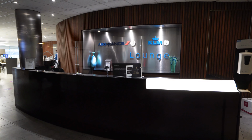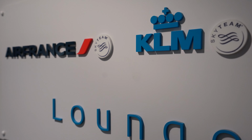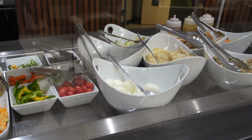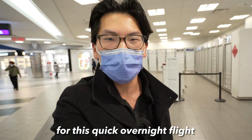The journey begins here at the Air France KLM lounge at Toronto Pearson's Terminal 3. The lounge was a pedestrian affair with a service buffet across a limited buffet spread and a small a la carte menu. We're finished at the lounge, now it's time to head over to the gate for this quick overnight flight to Europe.